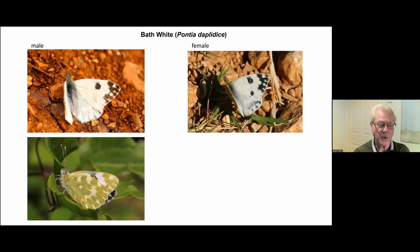Next, Bath White, which is an extremely rare migrant to Britain. And in some years we don't get any here at all. There have been occasions of major influxes, mostly in, and I use this again in quotes, the migration year of 1945, with most of them arriving in Cornwall. But very few records prior to this and after this, with the exception, it would appear, of 1906, when a large number were seen at Durdle Door in Dorset on the coast.